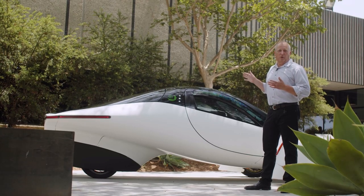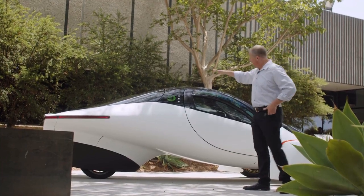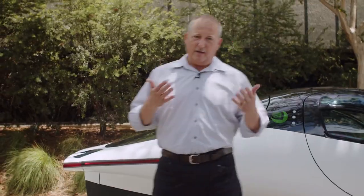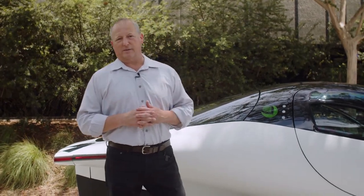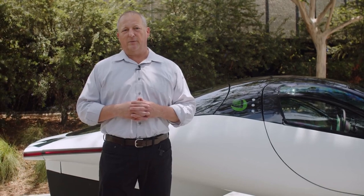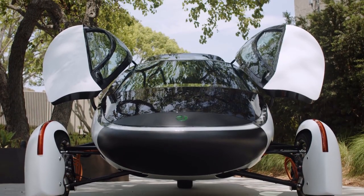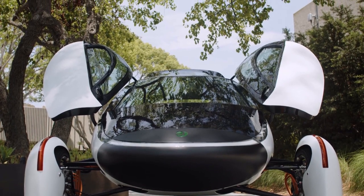You may notice Aptera looks a little different, and that's because it was inspired by science and nature, and in part validated by NASA in 2006. It looks this way because we designed this vehicle to be the most efficient one in the world. It has less drag than any other EV on the market, and that's what enables it to go up to 1,000 miles.